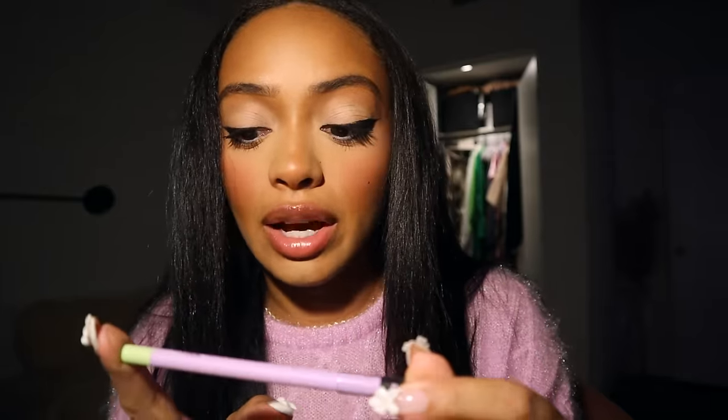That's how I be in the gym. It's very light, but it was this purple lilac liner from Pixie Beauty. And then I'm not even gonna do a lip. I'm just gonna do lip liner.